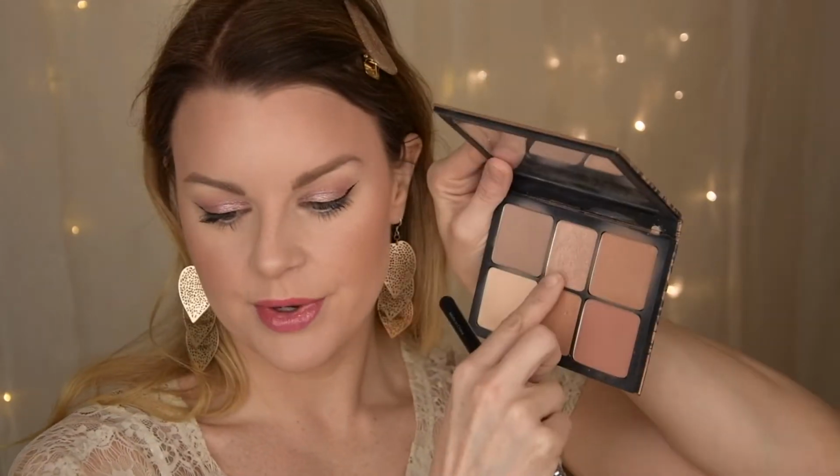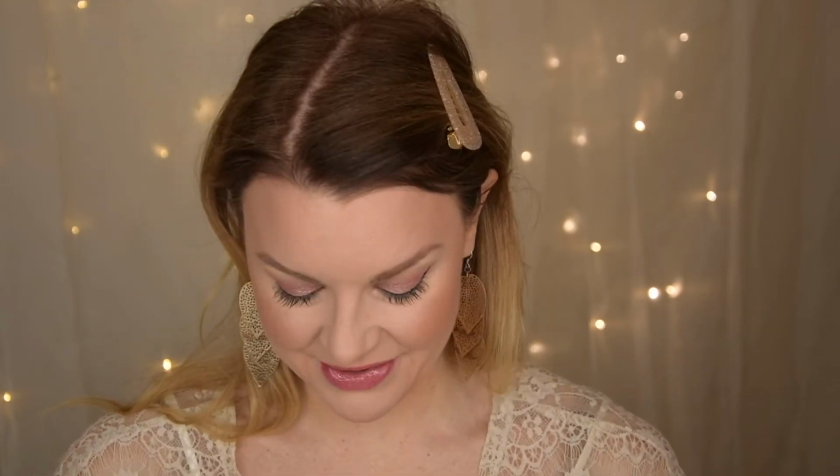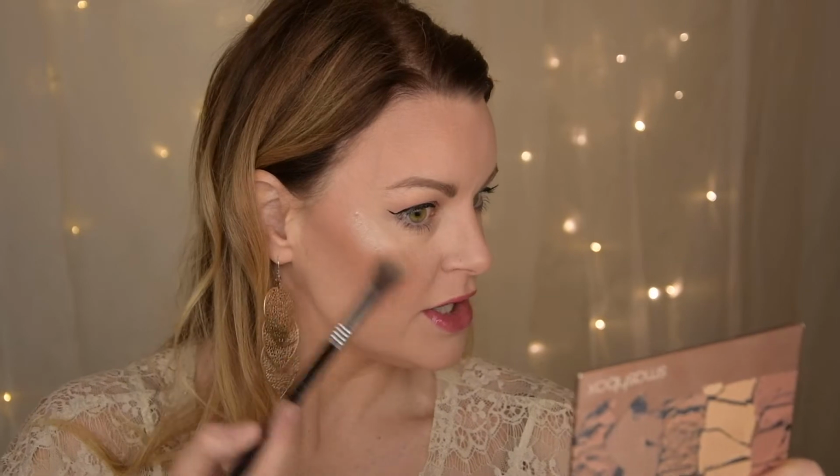Just like so. And now we're gonna add a little more of highlight. And I picked this one. This was more like a natural highlight, very subtle. Now I want something that really shows off. So I'm gonna use my Ofra All of the Lights. I'm gonna use this one. This is a Star Island. This is like a super blinding highlighter. I think that is important when you're going out, like, hello, now we are talking.